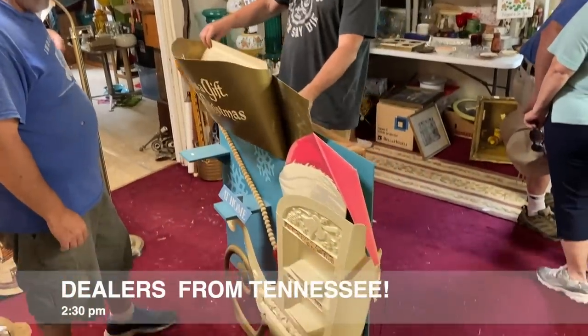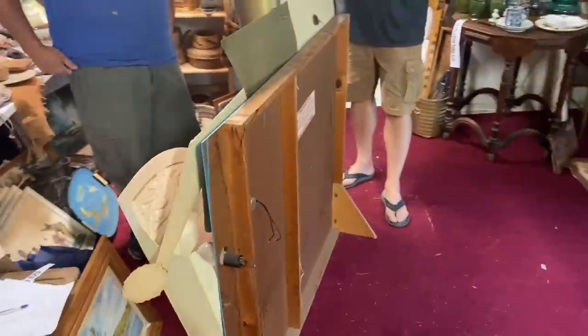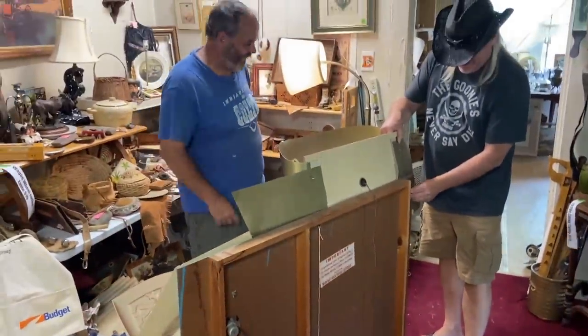You're right. We're buying it, so. Yeah. And now the fun part. We'll worry about loading it later. Yeah, exactly. Now what do we do?